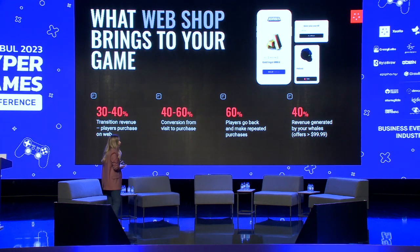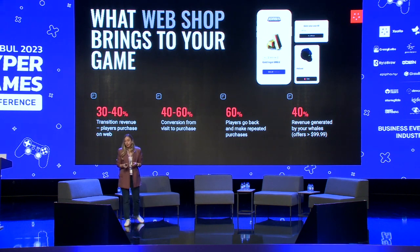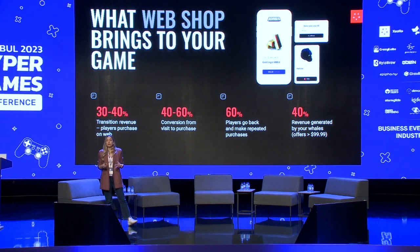So let's check some other data. 40 to 60% of your first-time visitors will make a purchase. 60% of these users will come back and make another purchase. And we know that the average number of purchases is 6, so it is going to be doubled and doubled and doubled. And not surprisingly, the immense amount of revenue boost comes from your whales.